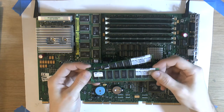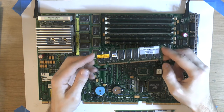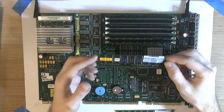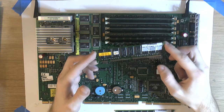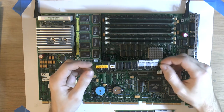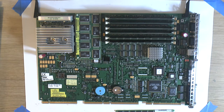These are PC100, and that's the highest we can go because of the SPD profile in SDRAM. PC133 will contain 100 and 133 profiles, and PC100 will usually contain 100 and a 66 MHz profile. So this uses 66 MHz, so we need to use at the most PC100. So I think this should work, and like I said, they come in pairs.